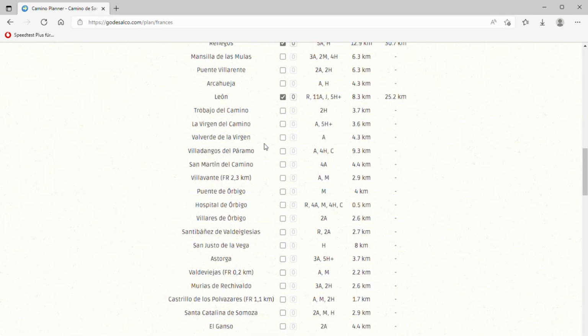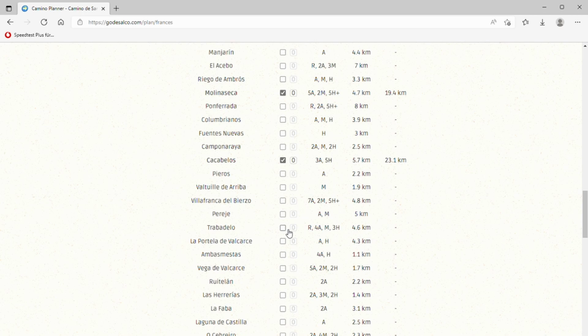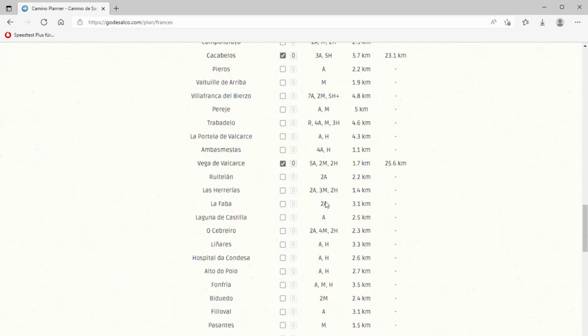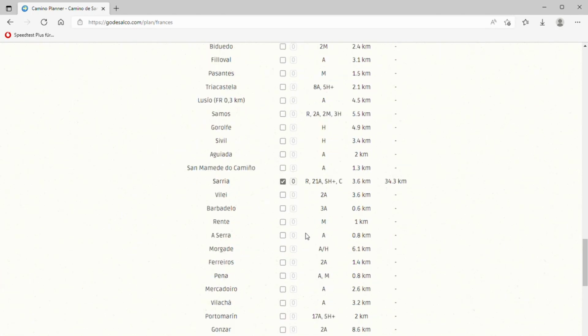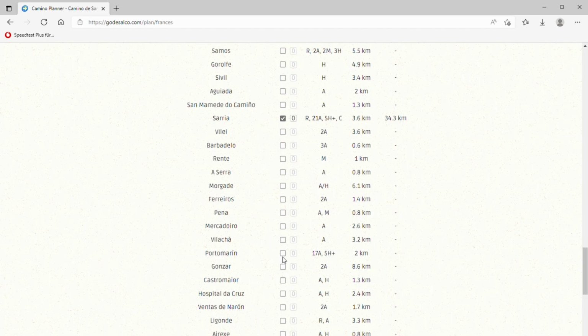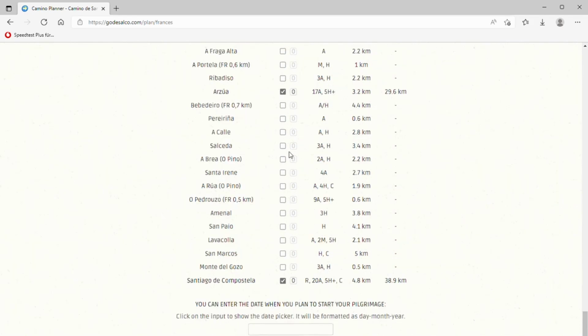From there, Hospital de Órbigo, 32k, Astorga. No, I walk to Murias de Rechivaldo, Casa Flor, Ponte Badón, Molinaseca. Don't go to Ponferrada, stay in Molinaseca. Cacabelos, from Cacabelos to Vega de Valcarce to Fonfría to Sarria. You see, you can also choose the way to Samos from here. Sarria to Portomarín to Palas de Rei to Arzúa, from Arzúa to O Pedrouzo.